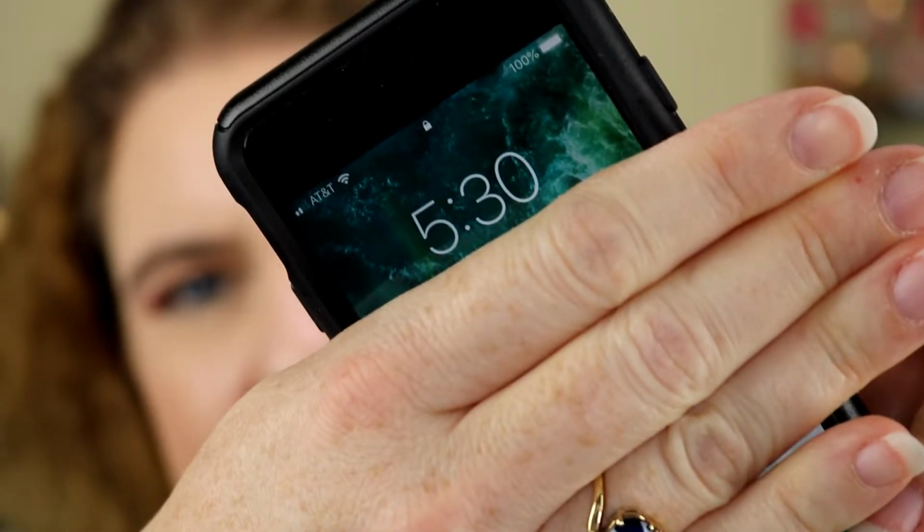All right, everybody, I am back to wrap up the evening. It is 5:30, so I'm about an hour after I was supposed to take it off, so not too bad. I'm looking in the mirror down here at my makeup, and I have some thoughts. My nose looks kind of shiny.